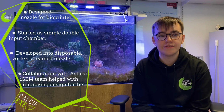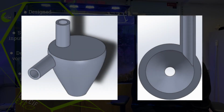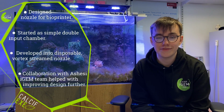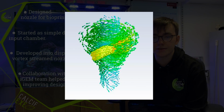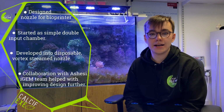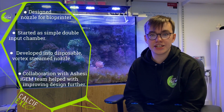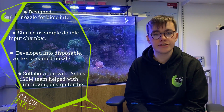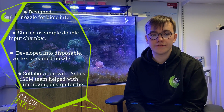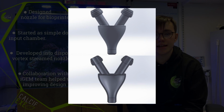We also produced a design for the nozzle section of our 3D bioprinter. Our initial ideas began as a simple double input chamber to isolate the bacteria from the external environment, but this thought process led on to the development of a disposable nozzle, which would mix the bacteria and hydrogel by vortexing the two streams. This would help reduce calcium carbonate buildup and prevent clogging of the system. We sent our initial design to the iGEM team at Ashesi, who very helpfully sent feedback and improvements to both the vortex mechanism and overall shape of the nozzle to optimise the natural draining flow of the ink. This led to what we believe is a viable design for the future implementation of a section of our 3D bioprinter.